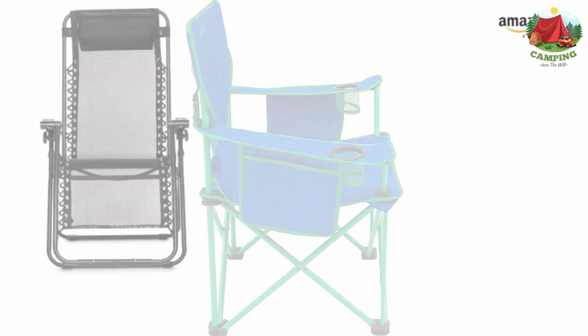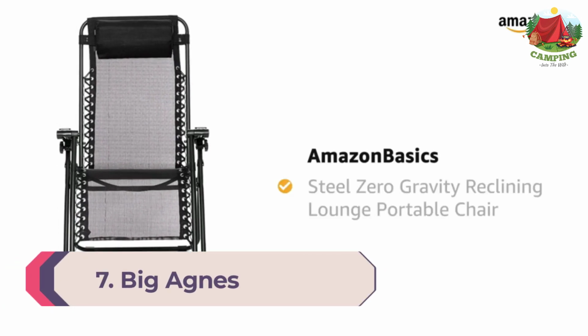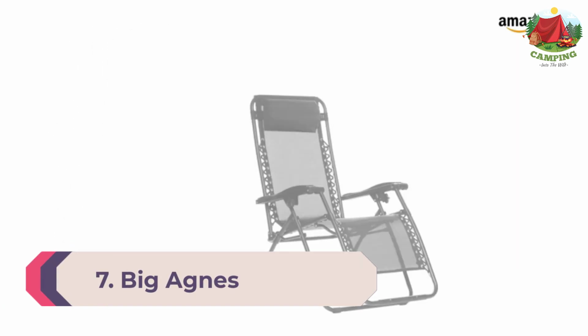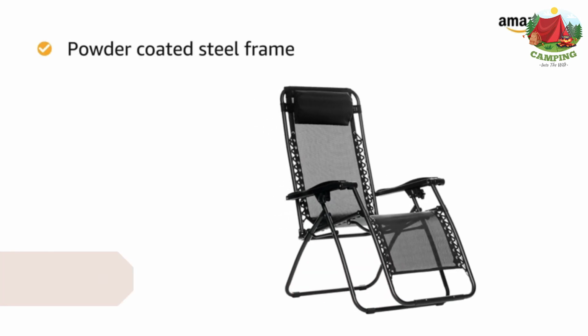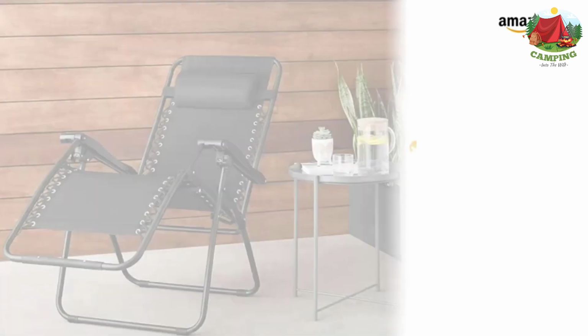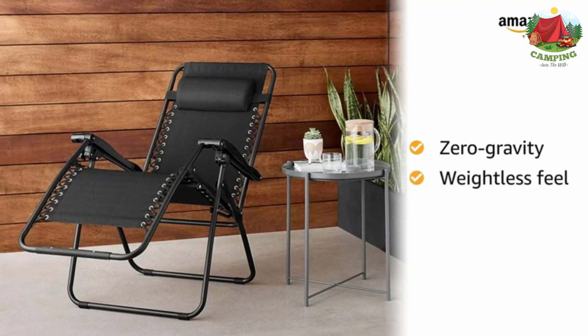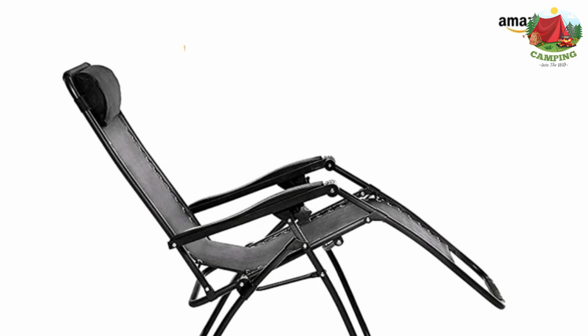Number 7. Big Agnes Skyline UL. The REI FlexLite is very similar to Helinox's Chair Zero, which we prefer for its slight increase in durability and toughness, comfort, and a more secure pull structure, but if you're on a tight budget, the FlexLite will save you some cash.